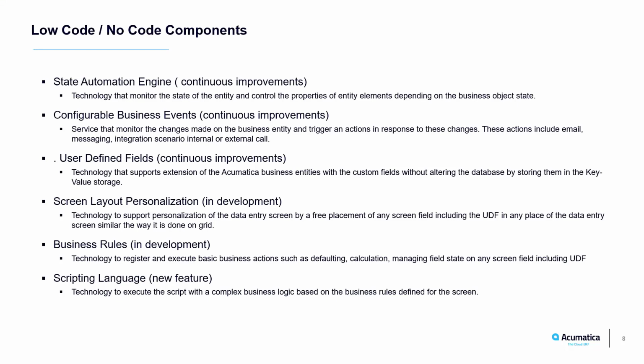Then the next key piece of this functionality is a user-defined fields. The user-defined fields is apparently technology that supports extension of Acumatica business entities with the custom field without altering the database by storing the values in the key value storage. The advantage of this technology is it's very easy for the user to add the new fields, specify these field properties, indicate what kind of values should be stored, and that can be done almost on the fly without really customizing the code or customizing the system.